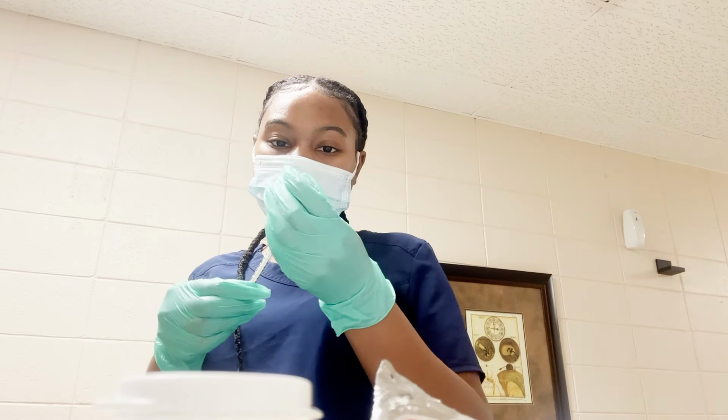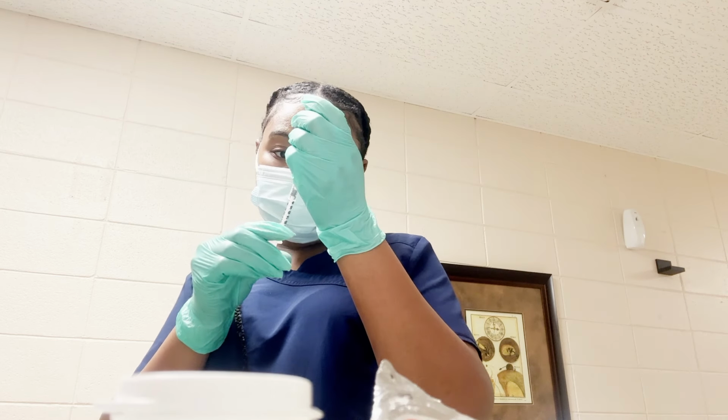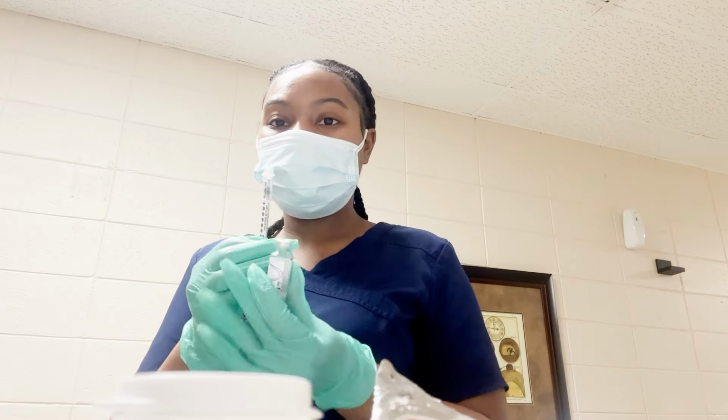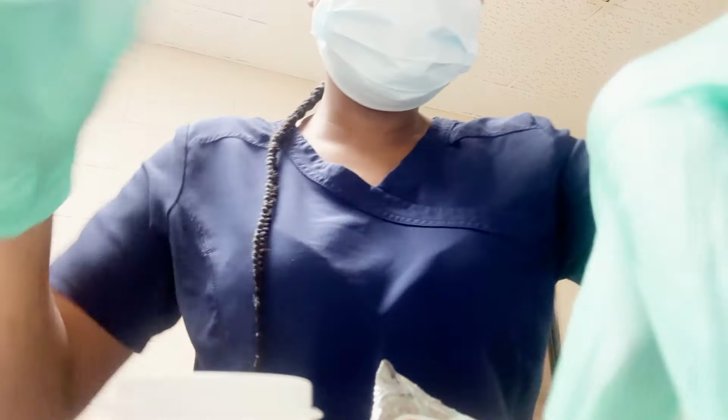So then you see me getting ready to do my 8 p.m. med pass. I logged into our system, and this facility uses PointClickCare. So here I am now doing my med pass, drawing up insulin. I usually start my med pass right at 7:30.